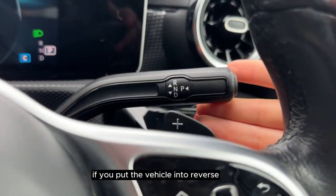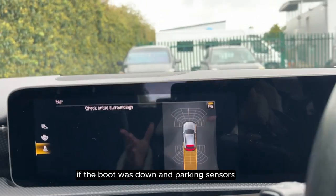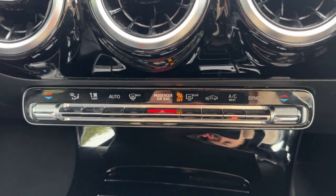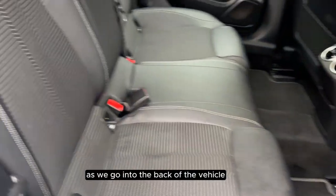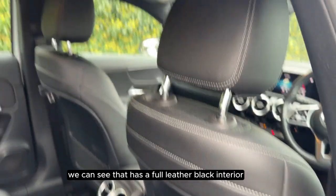If we put the vehicle into reverse, you can see that it comes with a parking camera if the boot was down, and parking sensors. Just below the screen we have our AC, as well as heated seats on either side. As we go into the back of the vehicle, we can see that it has a full leather black interior.